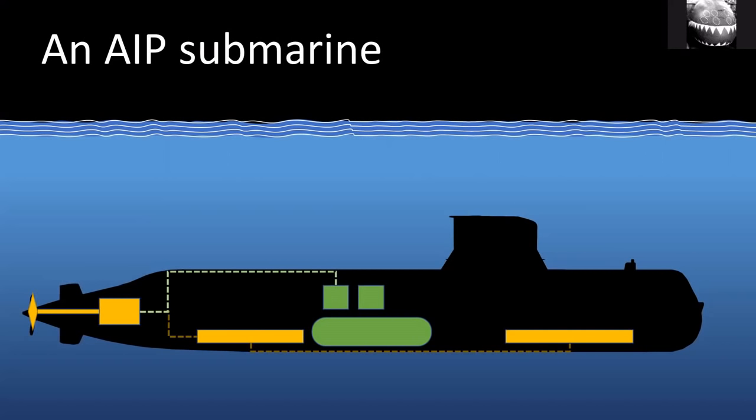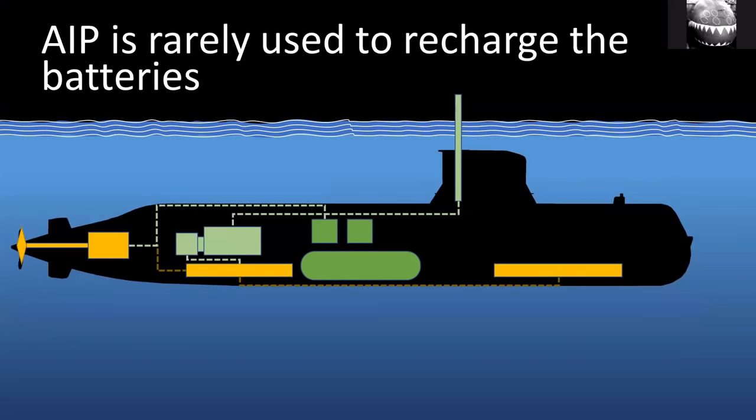Typically, a couple of weeks is the practical target for AIP submarines. So whereas a non-AIP submarine is surfacing every few days to recharge its batteries, an AIP submarine doesn't have to surface for several weeks. This makes it much more survivable, much more stealthy.